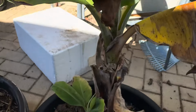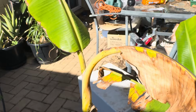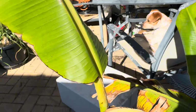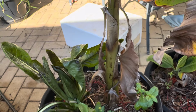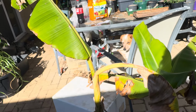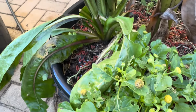Another banana with a pup that's going okay. And then this is the original banana that I got, which is just slowly dying. Hello. Because it was not rooted properly when it was given to me. I'm just leaving it. I'm just gonna let it go. If it dies, it dies. If not, I have that one. This is the toothache plant.